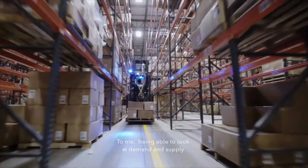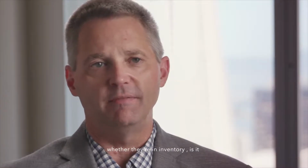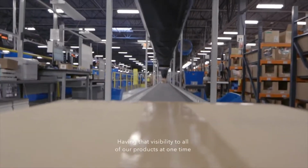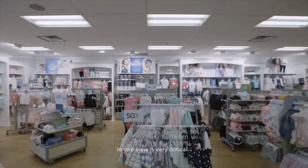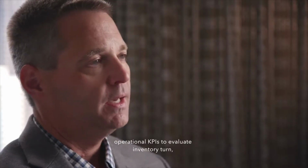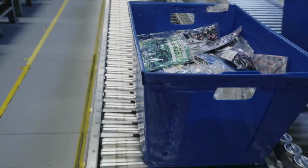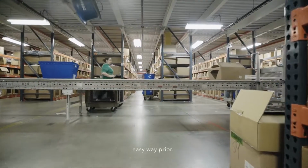To me, being able to look at demand and supply and the different components of supply and the status that they're in, whether they're in inventory, in process in the factory, or in transit, and having that visibility to all of our products at one time in one view is very critical. That's where you can start developing operational KPIs to evaluate inventory turn, look for opportunities to improve service levels. And we now have that ability that we did not have in an easy way prior.